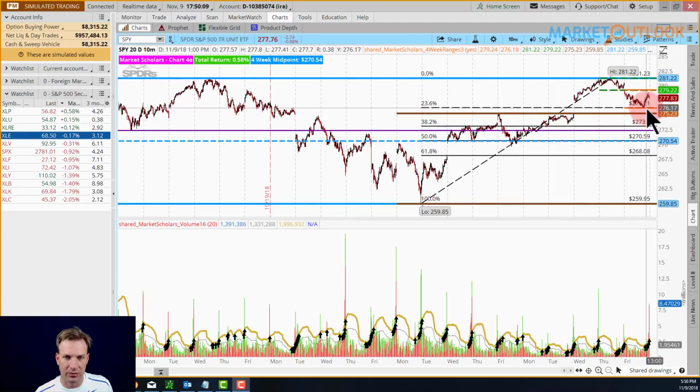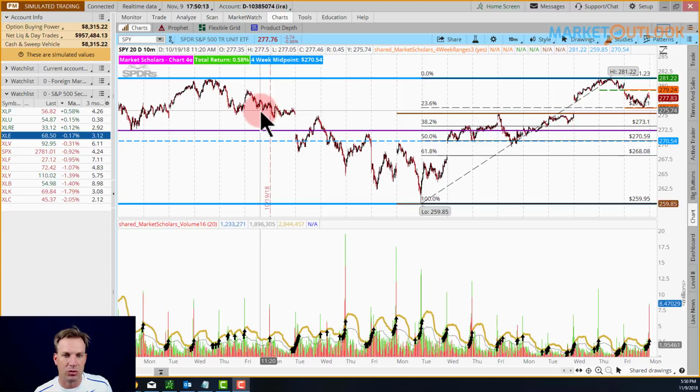So that's where you kind of found some support. There's that 275 area. There's lots of touches. We were looking for pullbacks potentially into that area, with all these touches and last week's high point there.